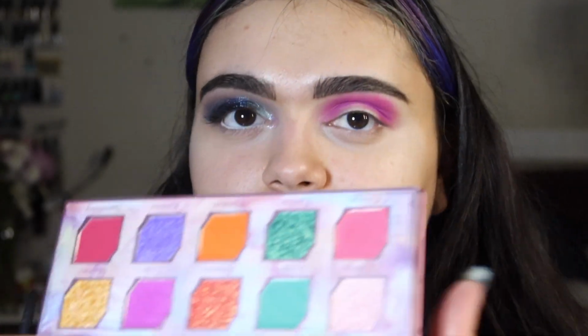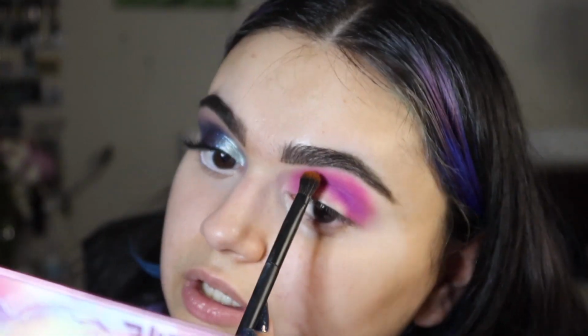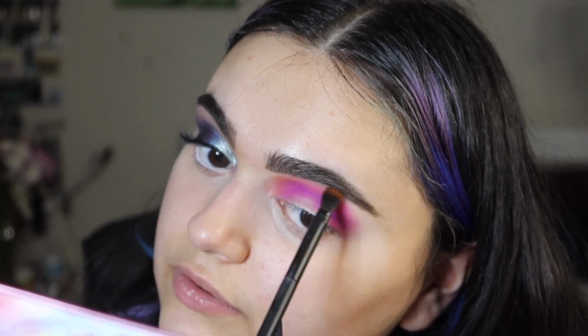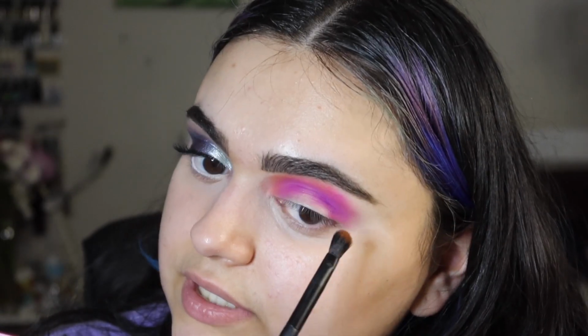I'm gonna go in with this smaller blending brush, and I want to take the shade Habitat. It's this really bright orange. Hopefully this doesn't look bad and it looks good. And I'm just gonna put this right on the edges of everything. I don't care if it's in my brow. I kind of just need that little bit of orange in there for some reason. So I'm gonna add it and just see where this takes me.